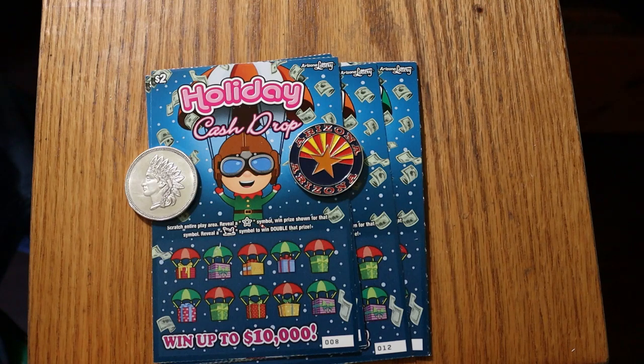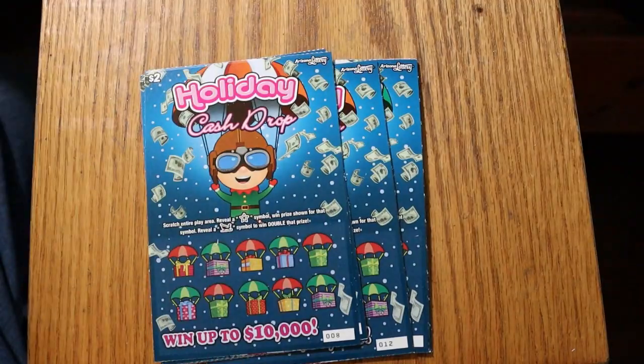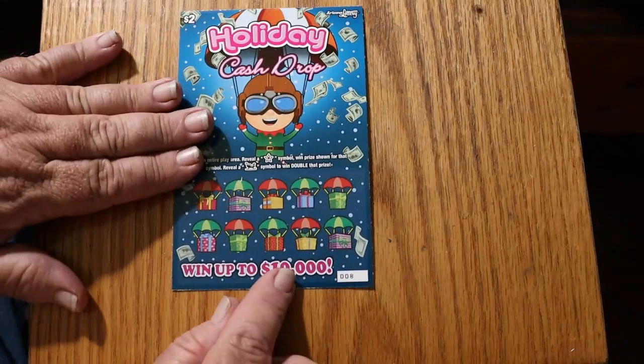It's a simple enough game. Scratch the entire play area. Reveal a star symbol, win the prize. Reveal a sleigh, win double the prize. Simple enough. So we'll get started directly here with ticket 008. $20 session. See what we can do with this.